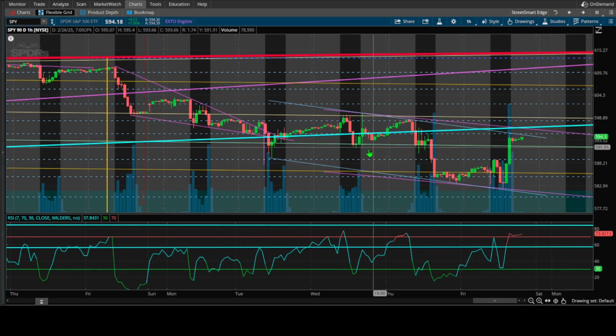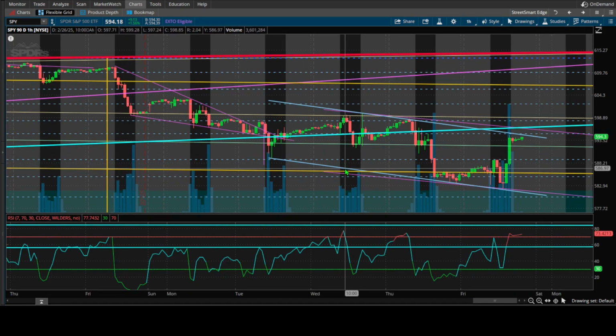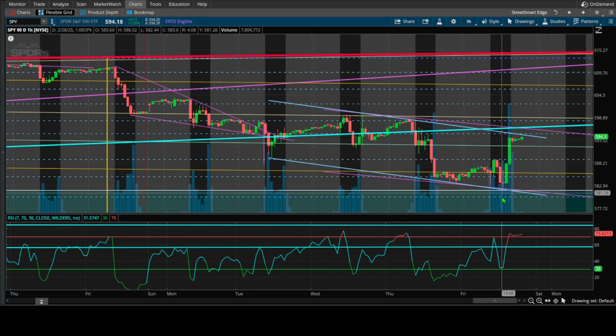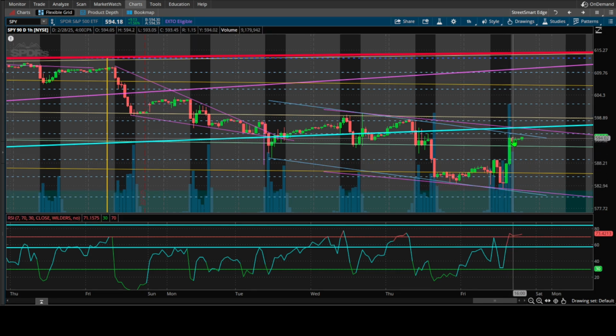And if we zoom back in on the 1-hour time frame, we can see right here that SPY was in this kind of descending channel and then broke into this more sideways channel here in purple. And after hitting support twice, we basically double bottomed off of demand right around 582 and then shot up like a rocket. So SPY is basically at a pivotal point right now.